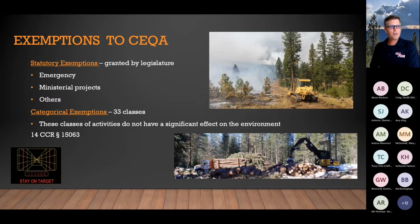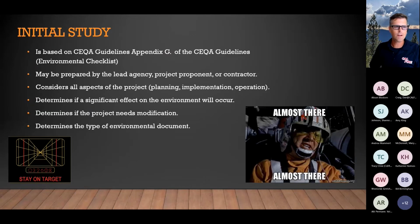So quickly here, a couple different exemptions. We've got statutory exemptions, categorical exemptions, and we'll break those down a little bit more in the next presentation. But something to be aware of: statutory are written and granted by legislature, and categorical are written in the guidelines, and they're exempt by category. I have references to the sections in the guidelines there. You can look at your pleasure later.